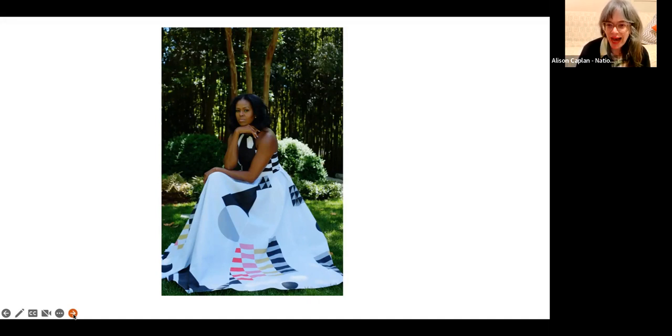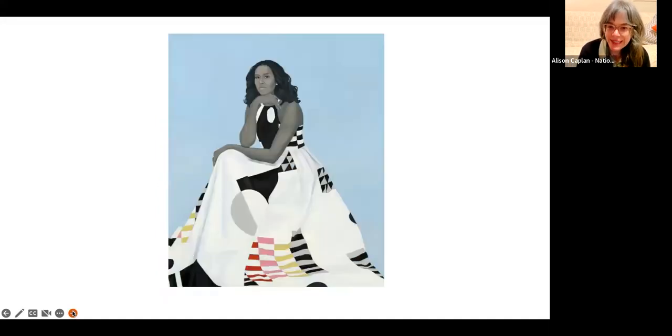I love the patterning in it, and I'm going to show you the painting next. So this painting is by Amy Sherrill. She is an African-American woman artist who is inspired to create these amazing paintings of Black men and women where she paints their skin in gray. And she creates this amazing kind of fashionable pattern look.